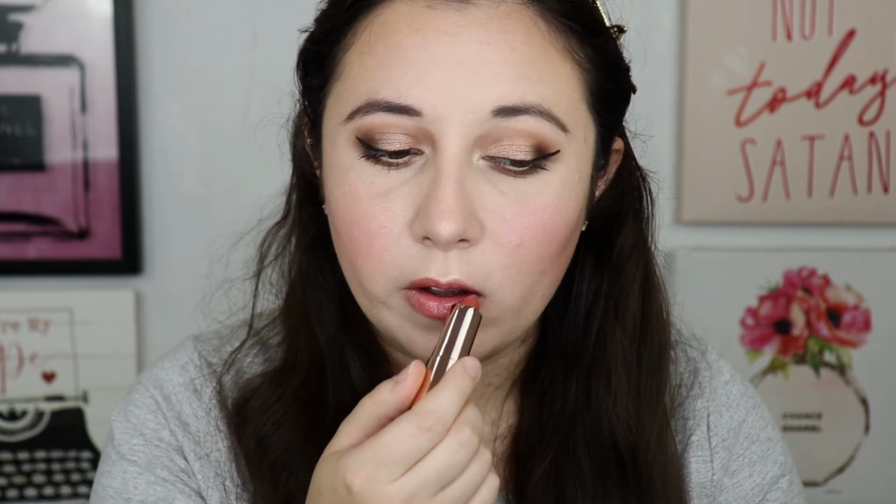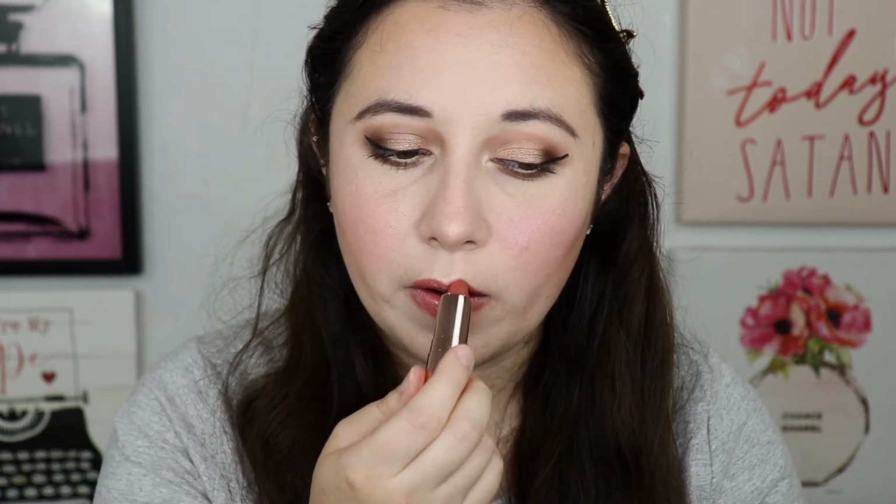Very creamy. It's creamy, but it's glossy at the same time. It's a nice mixture. It's called a lip smoothie, is what they call it. The formula, I guess, is a lip smoothie. Interesting. Yeah, I think that's a really pretty color. So, yeah, that is all the items that I'm going to be trying out today.